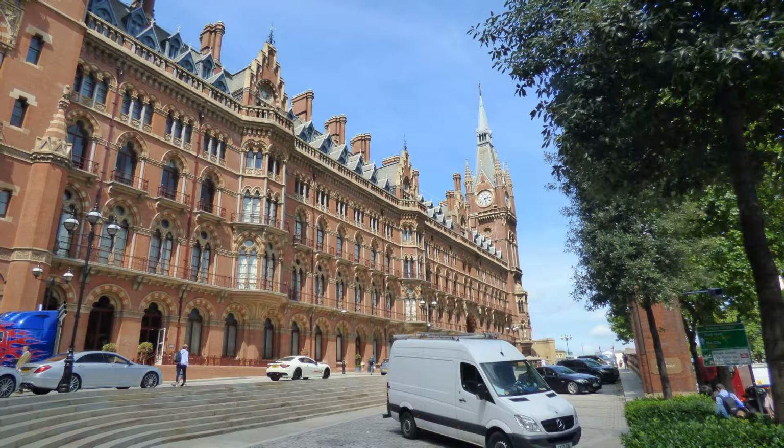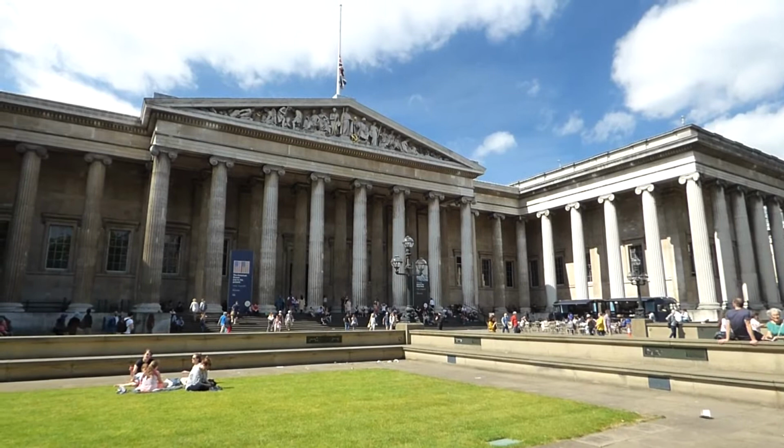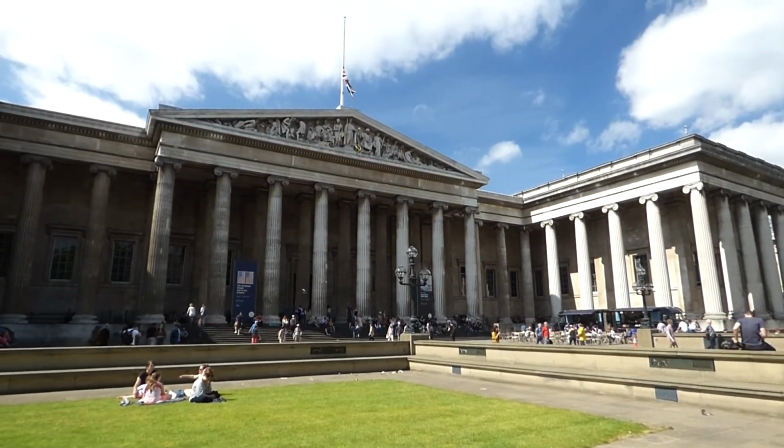We then went to the London Library, where there were several interesting collections of original Bibles, scientific works, and English novels. Unfortunately, photography was not allowed. Our next stop was the famous British Museum.